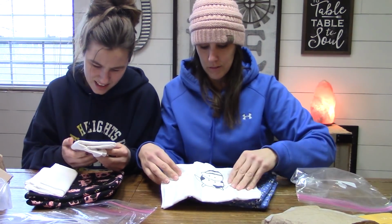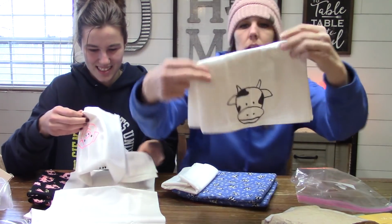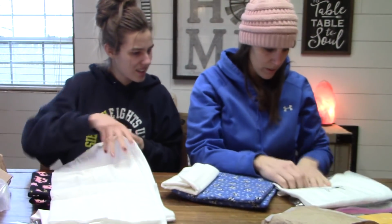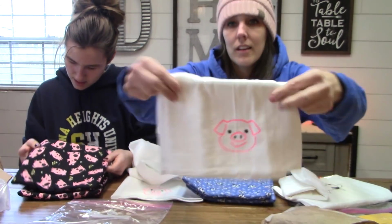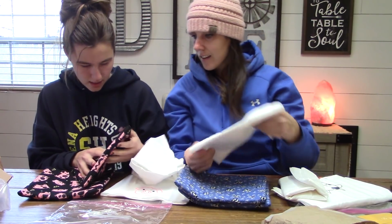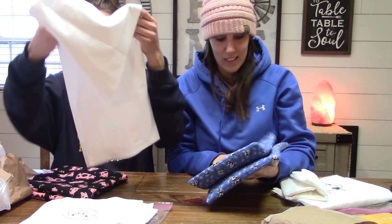Are these towels? Oh, I love these. They are cute. Look at this. They put a little cow face on it. I love that. Did you draw that yourself? A little talented piggy. Two of them. Oh, my little piggy. Is there two of them? Yeah, there's two of them. Oh, that's very talented. Oh, it's a hot pad. Yes. They're hot pads. Thank you. We always need hot pads. Yeah. Thank you. We will definitely be using these.